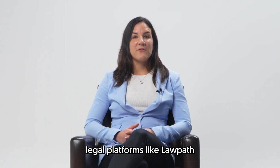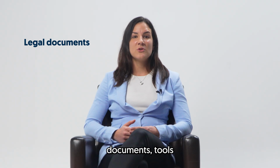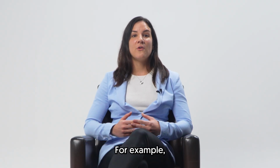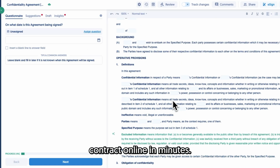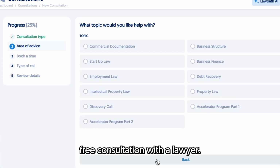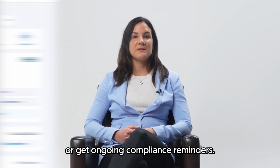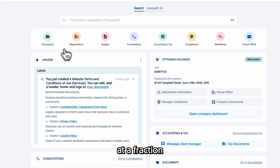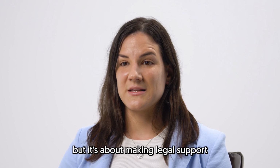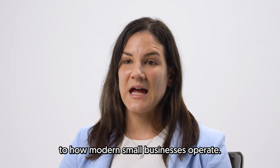That's where online legal platforms like Lawpath have started to fill the gap. These platforms provide legal documents, tools, and access to lawyers without the traditional hourly rate model. For example, you might generate a tailored contract online in minutes. You could book a same-day free consultation with a lawyer. You can also access a legal health check or get ongoing compliance reminders. This all comes from a central dashboard at a fraction of the cost of a traditional law firm. It's not about replacing lawyers, but it's about making legal support more accessible, predictable, and suited to how modern small businesses operate.